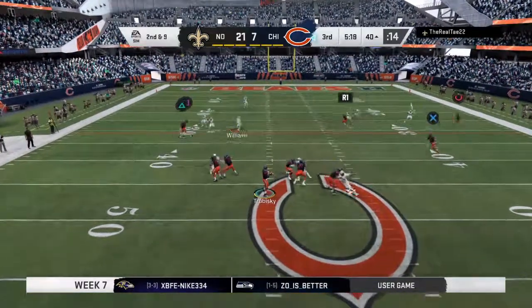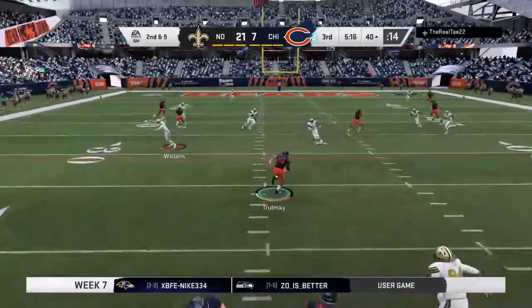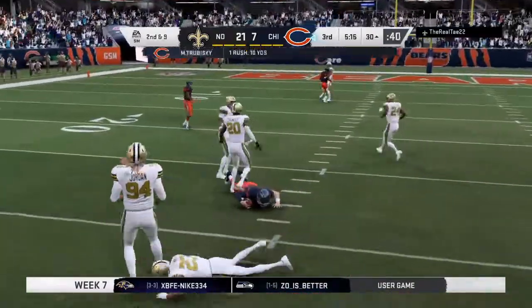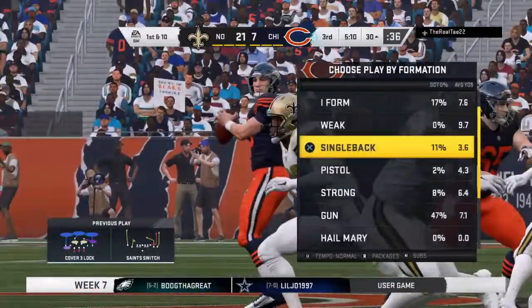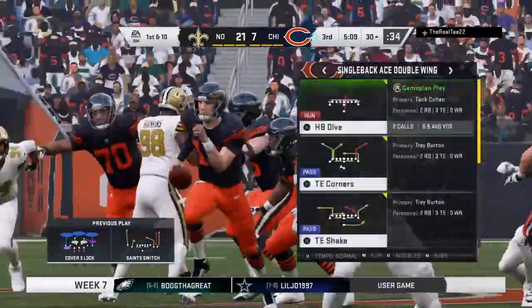On 2nd and 9, Trubisky. And an alley to run. And he'll slide down to avoid the tackle. And this is going to be another 1st down as the tackle's made at the Saints 30.